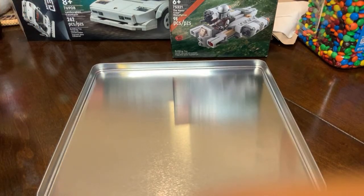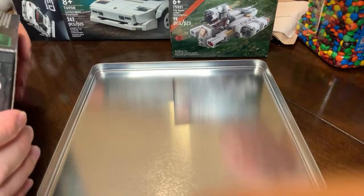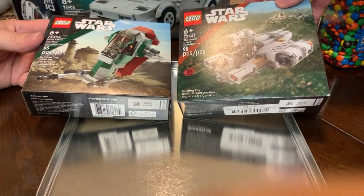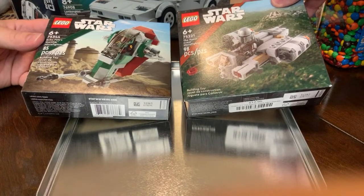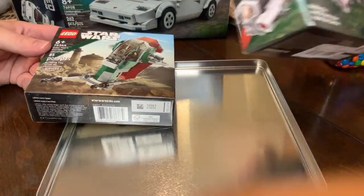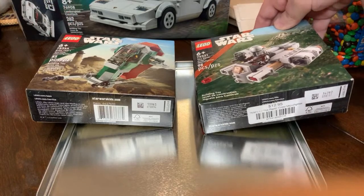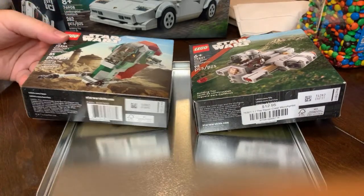Hey everybody, you have McGann the Fangirl, and today we have got some Star Wars Lego sets that we are going to be playing with today. My eyes are so old, I can't see the names of the things. The Razor Crest Microfighter and Boba Fett's Starship Microfighter.